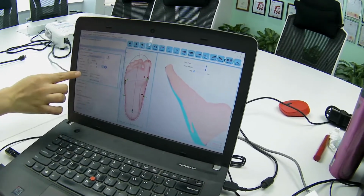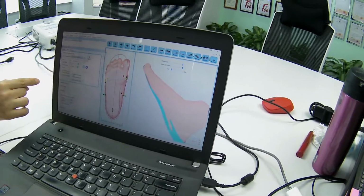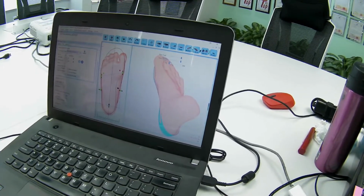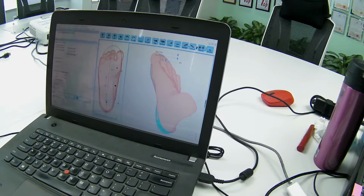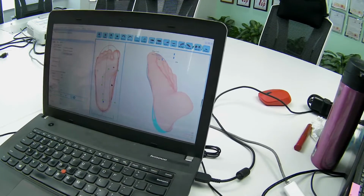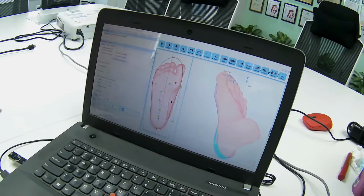Here we can see if you choose the front part and the heel part, it means you cannot do any adjustment for these two parts. If you want to adjust them, you should not select them. Now we can set the parameters for the heel part, the heel support part, and the arch support part one by one.